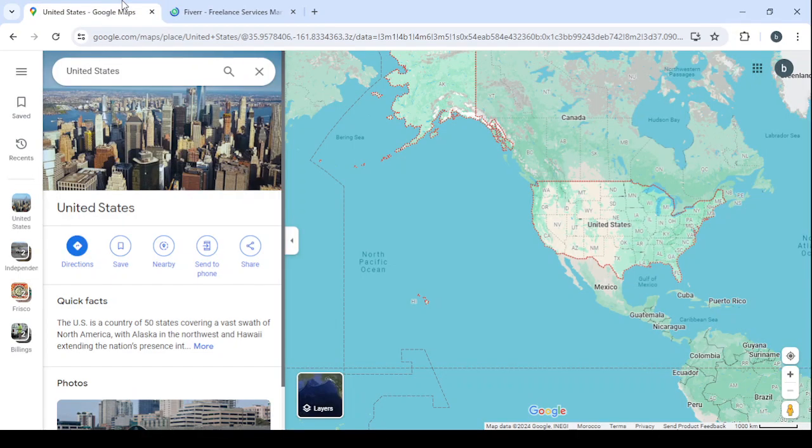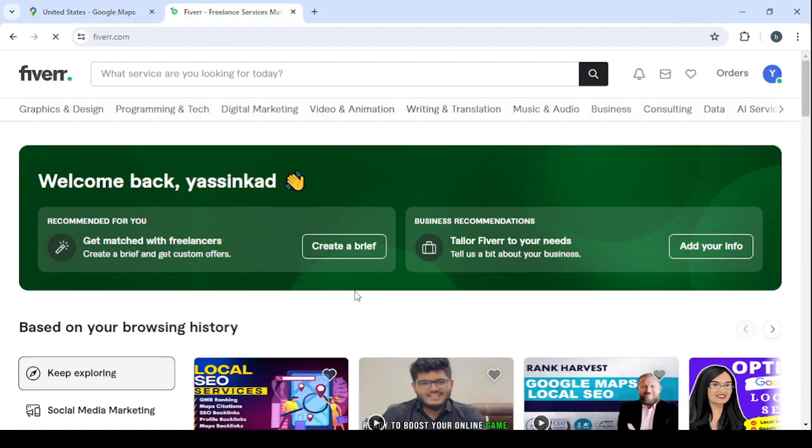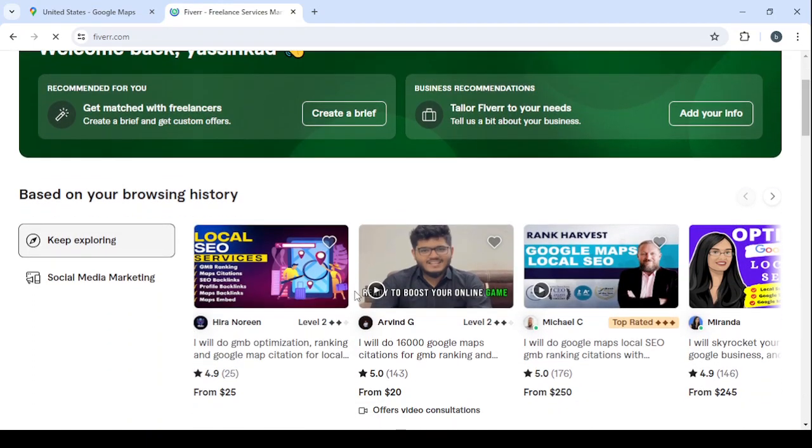So for example, if you get paid $100 from the business owner, you'll just come to freelancer.fiverr.com, and here you can find freelancers that are willing to do the job for less amount of money. For example, this one, $25 to remove the bad reviews in Google Maps. So you will get to save $75 to your pocket without even doing any work.